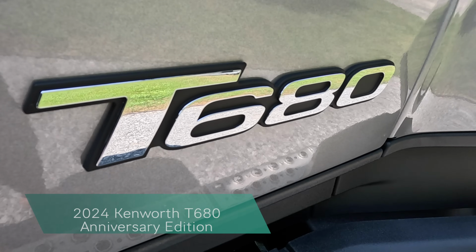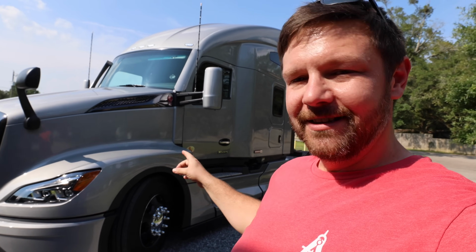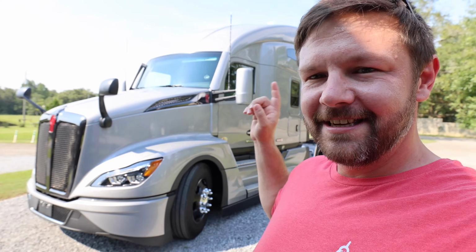What we have here is a 2024 Kenworth T680 100th edition, special edition, with all the other great stuff that comes along with that. This truck is an absolute monster. Today's video, we are going to do a tour of the outside, a tour of the inside, and then we're going to take it for a ride, and guess what? Yours truly gets to drive it a little bit too, so that's going to be pretty cool. All right, let's meet Doug, and let's learn a little bit about this truck.